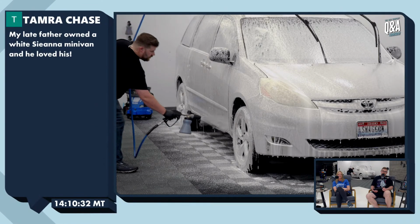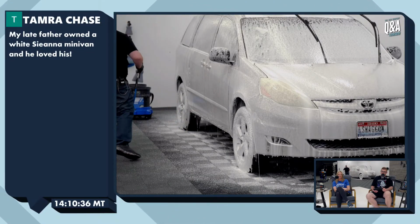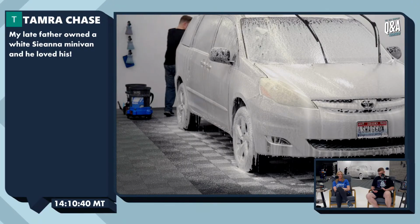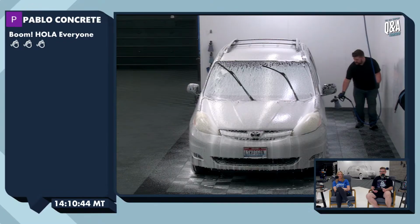Tamara says, my late father owned a white Sienna minivan and he loved his. You know what, Tamara? I like to think that he's still out there driving that white Sienna and loving every moment of it. I do know so many people that have had Siennas that just absolutely love them.